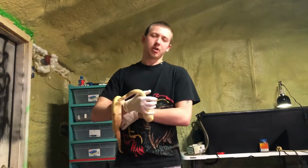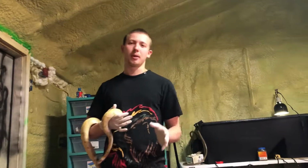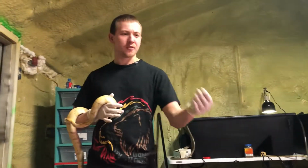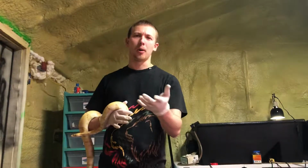When they were first introduced into the market, and they still are imported like this, what happens is over there in Africa, the locals pay kids like 10 cents, 15 cents, and I know that's pretty cheap. You're like, well, why is a ball python $80 in the store? Well, we'll get to that, all right?